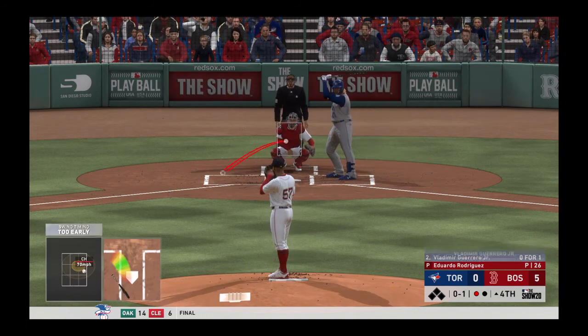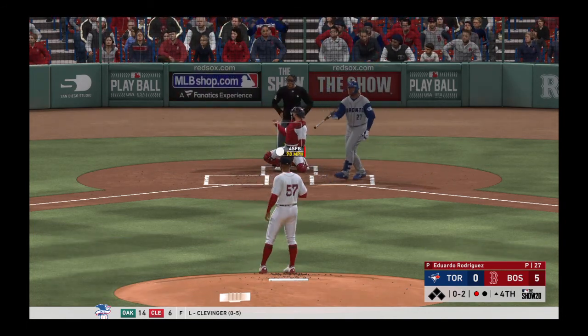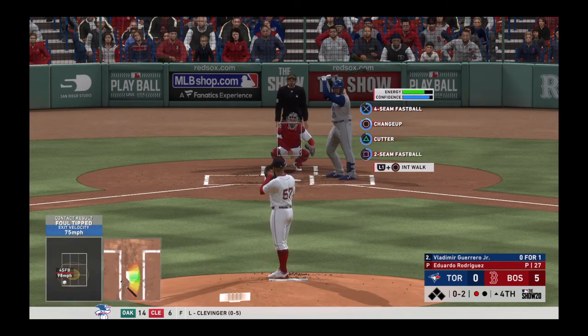Good off-speed pitch had him out in front for strike one. If this offense is going to be this aggressive, I'm going to expect this pitcher and catcher combo to expand the zone.